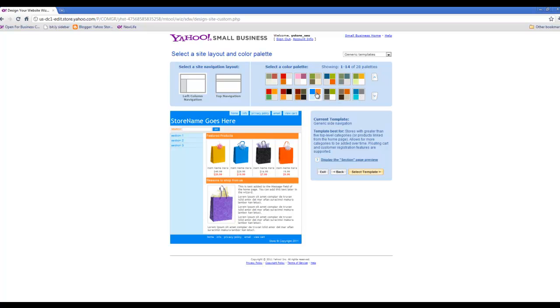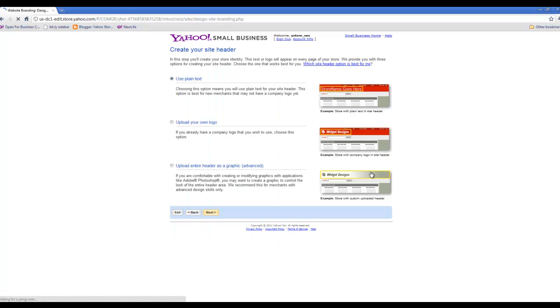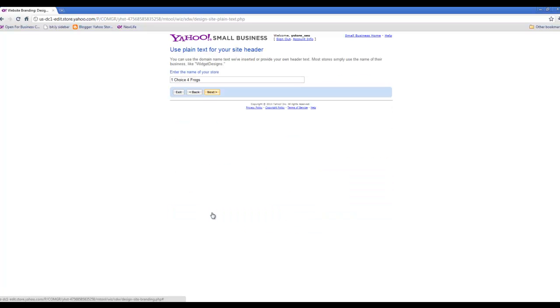All right, so once we choose the color scheme we like, we're going to go ahead and click on Select Template. And I am recording all of this, and I know I'm going real fast, but this way I can cover more. We're going to create our site header next, and we can use plain text, we can upload a logo, we can even upload an entire header. I'm going to use plain text right now, but the great thing about the Yahoo Store, you can always go back tomorrow, 6 months from now, a year from now, and change any of this. You are not stuck, so don't worry about that.